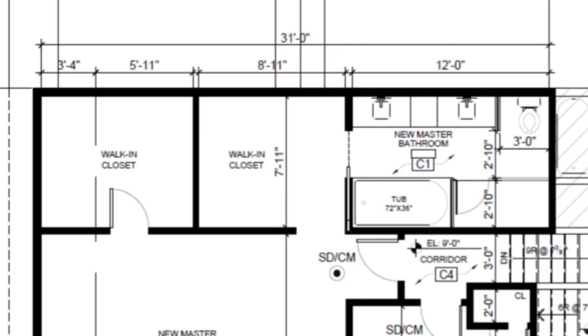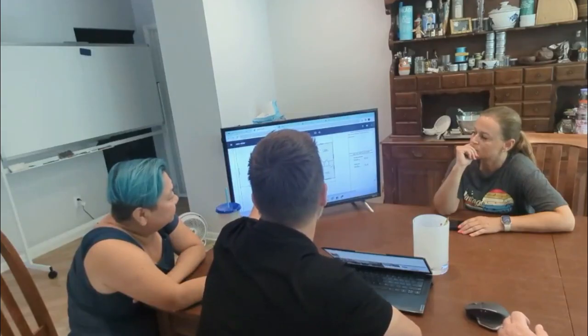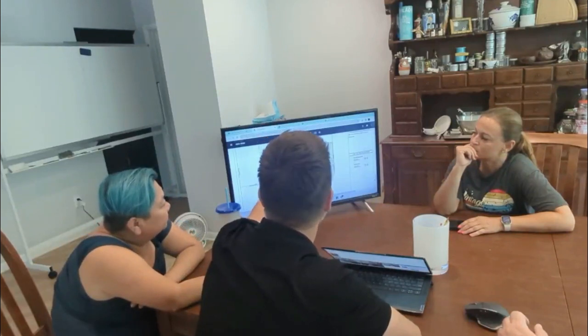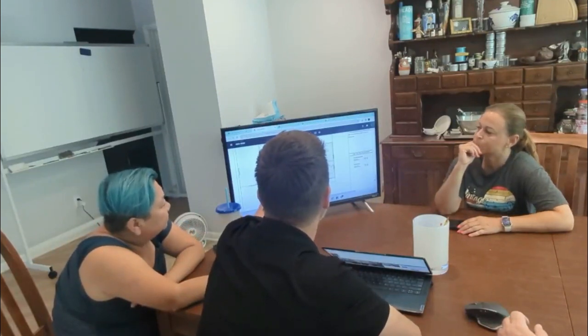I would almost rather, if they wanted to, put a wall here, so that you've got a walk-in closet on this side. Does that make sense? And so then you don't need the closet in here, and you can make it into a bigger tub, bigger shower. Yeah, my point is, with these two walk-in closets, you've got enough room for linens in here anyway. However you lay it out, I don't really think you need this space.